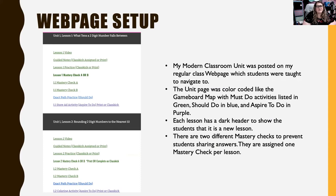Okay, so here's the web page setup. This is how I organize it, and the students said that they found this to be really helpful because, again, it was color-coded. So my modern classroom unit was posted on my regular class webpage, which students were taught to navigate to on the first day of school.